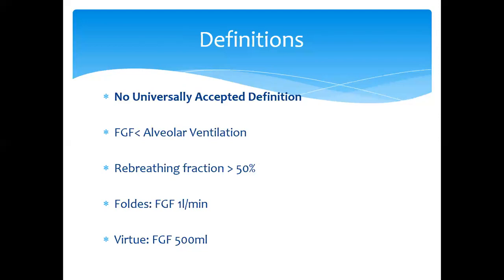While Virtue used a fresh gas flow of 250 mLs and gave it the term minimal flow anesthesia. So these are broadly the concepts of low flow anesthesia. We are mainly trying to have a higher rebreathing fraction and a lower fresh gas flow relative to alveolar ventilation.